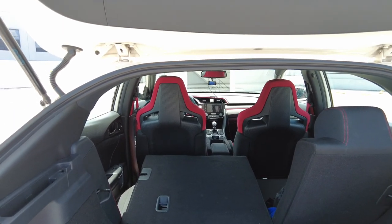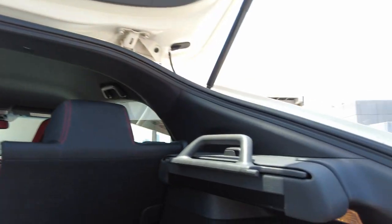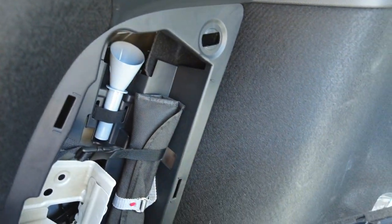You can actually move your house with this. You can even do lipat bahay with this car. And you also have a light here. Then you have tether points, even in this performance car. You also have the jack and the tool.